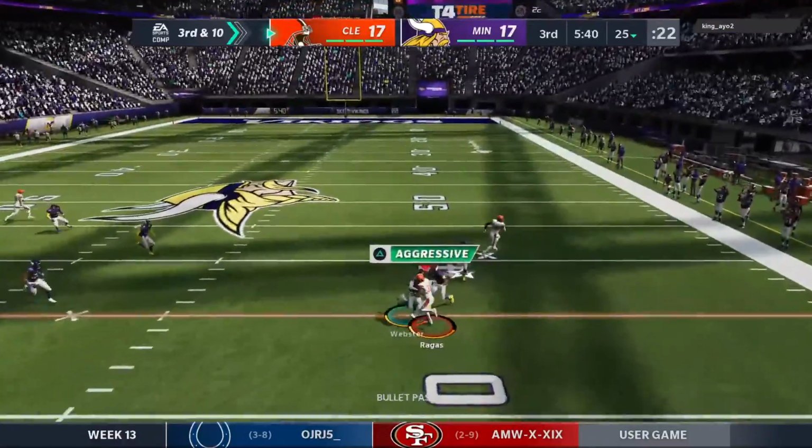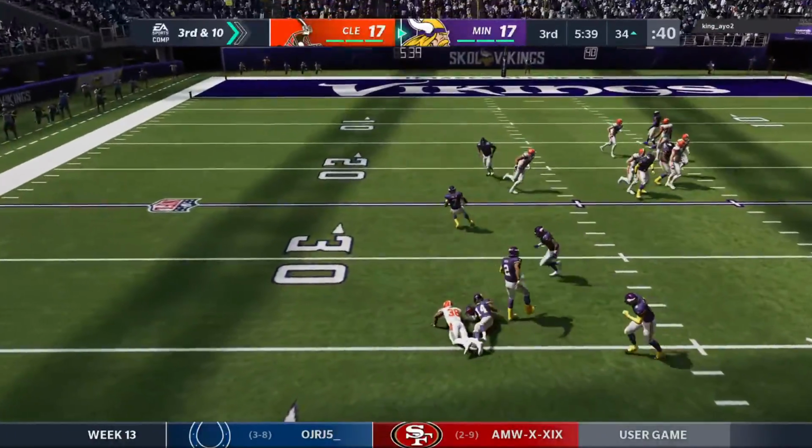And now, oh, I pressed the wrong button. Oh my God, I pressed the wrong button.